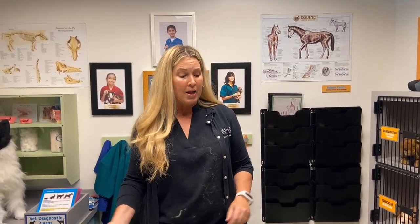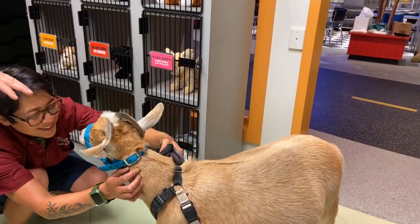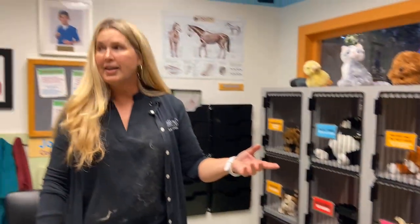So he is also, much like the Holland Lop, a Nigerian pygmy goat tends to be very friendly and socialized, almost like a dog. So he gets excited when he sees visitors come and will start wagging his tail, also come over and want to be pet and played.